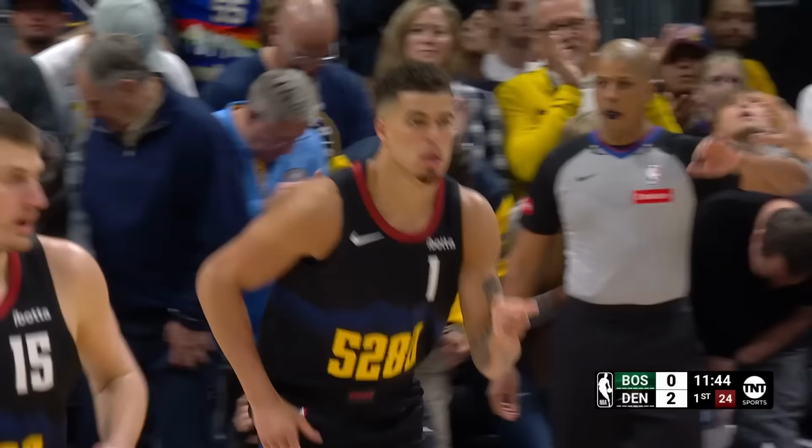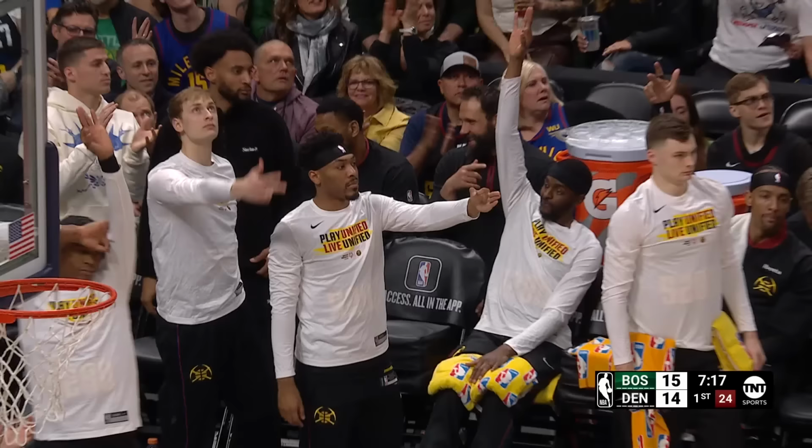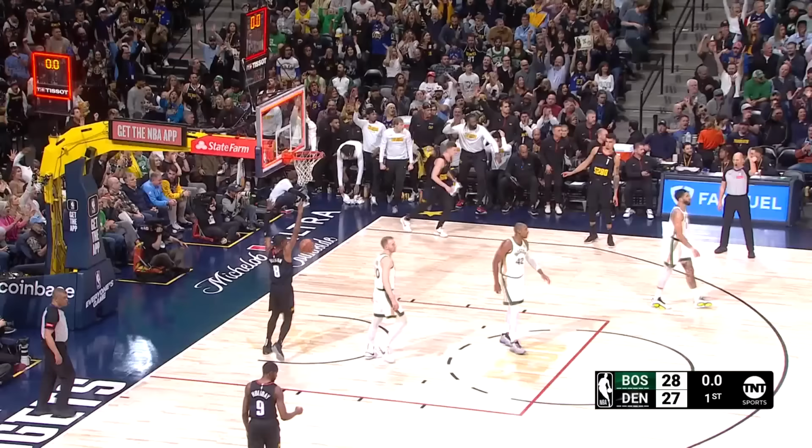Jokic at the controls. And now Porter, who has been on fire lately. Coach, he's come out of the All-Star break raining three-pointers. He buries his first. Just such a great passer and so unselfish. Got to go quick here. Murray guarded by Holiday. Now Tillman, he lets it fly. Oh, Jamal Murray! A highlight to end the first quarter.